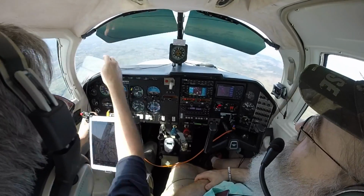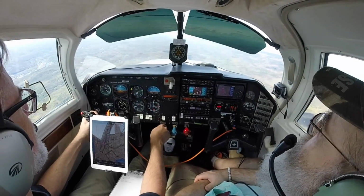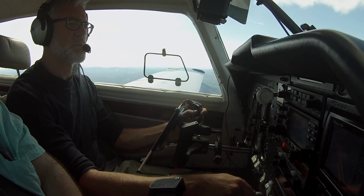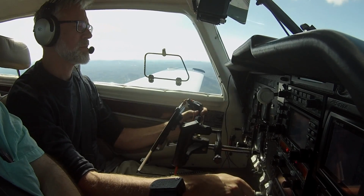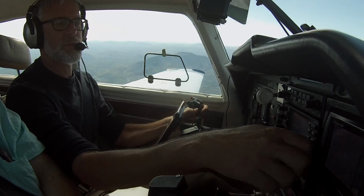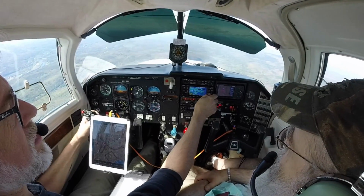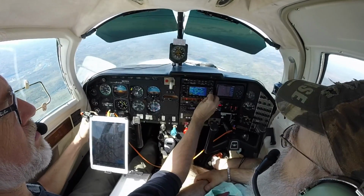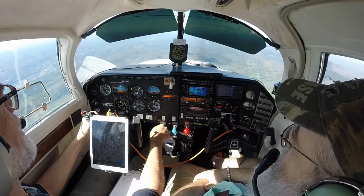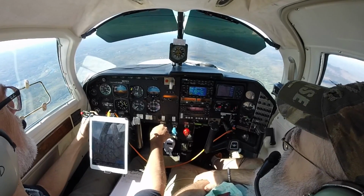See the runway over there? We're still 12 miles out, so we're descending 500 feet a minute. And there's a page on here where I can actually enter 1600, 2 miles. Sure, why not? Turn off the OBS. 659 feet a minute will get me there 2 miles before the runway. So 500 feet a minute is probably a good descent rate.